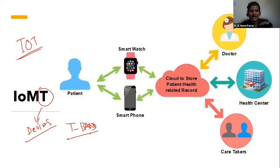Similarly, suppose the patient feels unconscious. Immediately it will sense the heartbeat and other vital parameters. If it is not stable, then it is connected with the local hospitals. So it will immediately send a message to the doctor or the concerned health center to pick up an ambulance to pick up the patient. So that's a kind of care that is possible with IOMT.